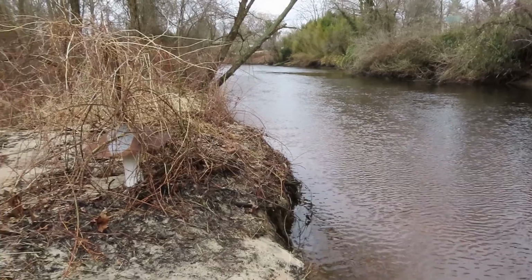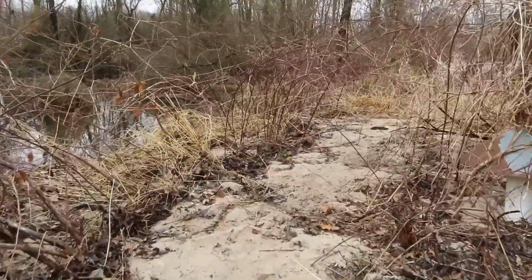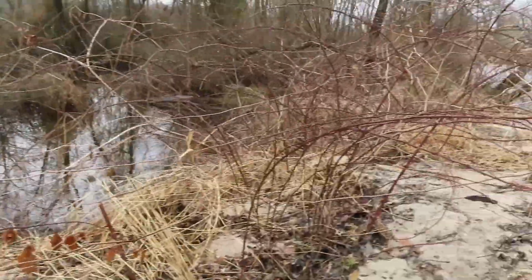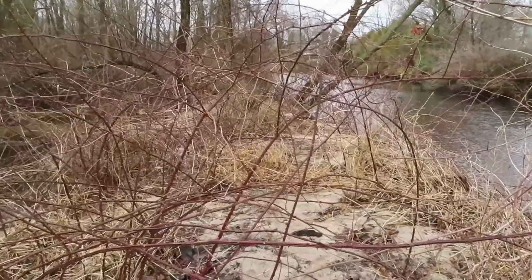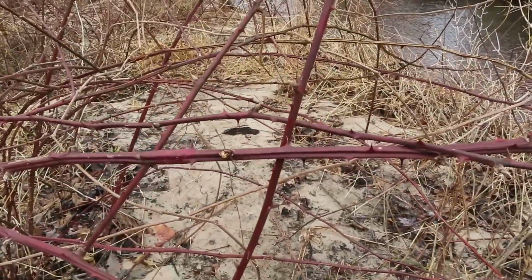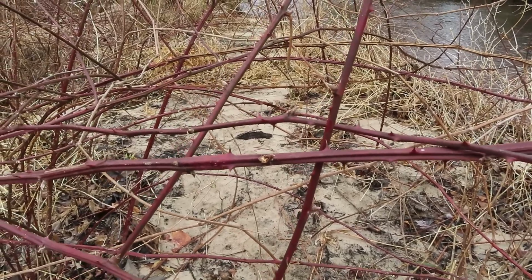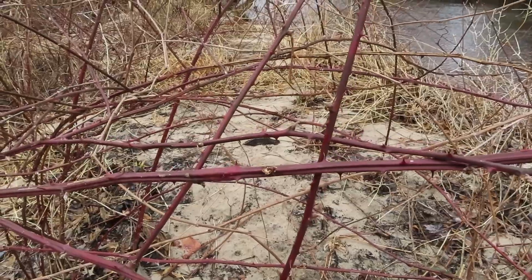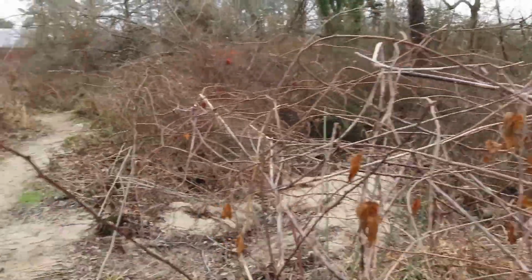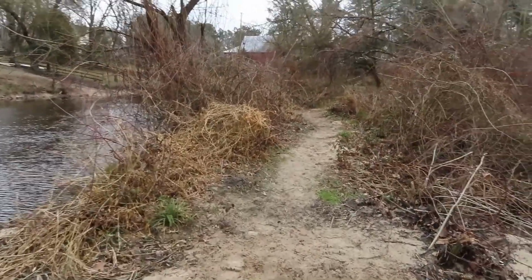Looks like the end of the line, unless I want to go through this. And looking at these spikes on here, I don't think I want to go through that. And here's the trail back towards the parking lot.